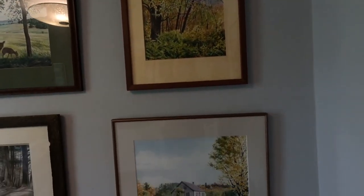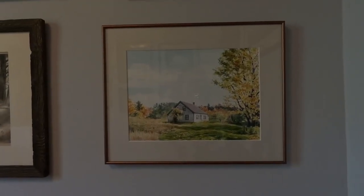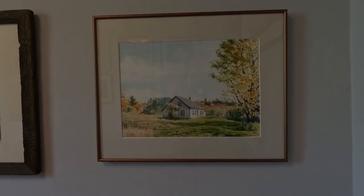And this is called the Glass House, named by my friend Ulrich, because he said that the house looks so stiff and the rest of it doesn't look stiff. So he said it looks like a glass house. And I guess he's right.